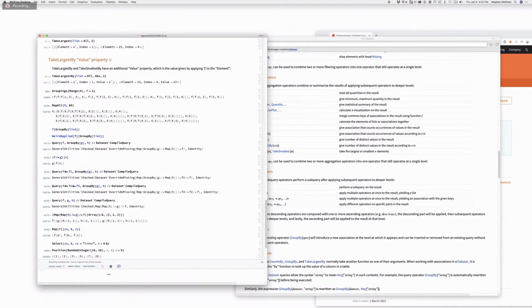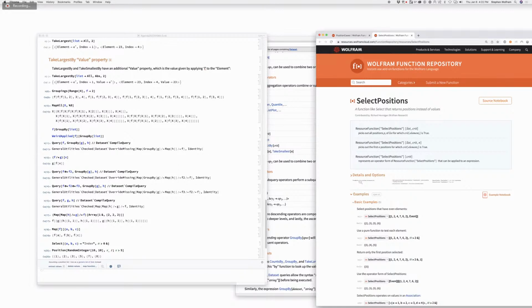Okay, Nick is saying you can always write function composition. Oh, the dataset, you can always write the query as a function composition. And Nick is pointing us to select positions, which is doing exactly this thing. Cool. Yeah, that's doing exactly this.